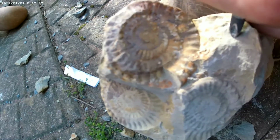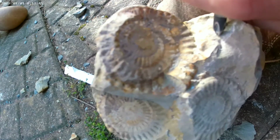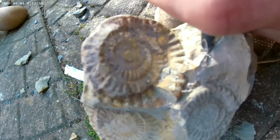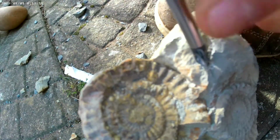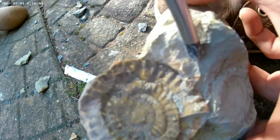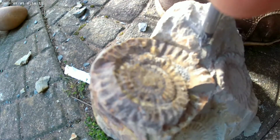So we're doing well today, so I still want to get rid of this lump here. Again, we're getting it lower, getting a better angle on it. A couple more taps, she should pop off. It's awkward because literally my hand is here. I'm trying not to block the camera, I'm trying still to hold it, and I'm trying not to damage the fossil. So I'm doing about four or five things at once.